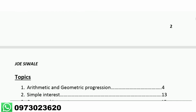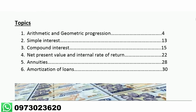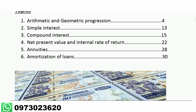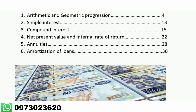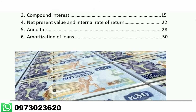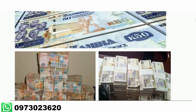Let us look at the topics. The first topic we have is arithmetic and geometric progression, which is on page 4. We have simple interest, which is on page 13. We have compound interest, which is on page 15. We have net present value and internal rate of return, which is on page 22. We have annuities, which is on page 28. We have amortization of loans, which is on page 30. And those are just pictures showing that this book deals with money.